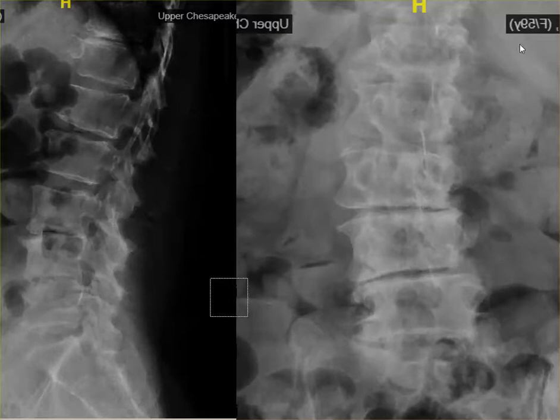This is a presentation of an interesting case that I wanted to share with everyone. This is a 59-year-old woman who presented through the emergency room in July, 8 months ago, with left lower extremity weakness and severe pain. Her pain was so severe she could not walk. She failed pain medications, steroids, a brace.